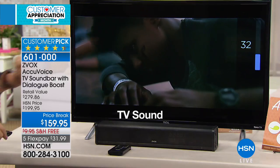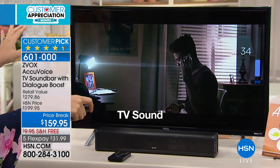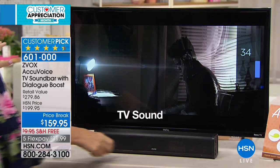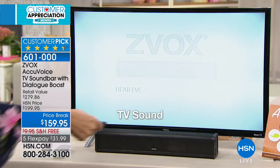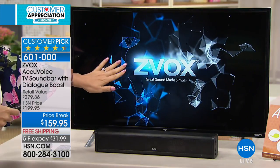Now, here's what traditional TV sounds like. And it's not a matter of volume. I'm gonna actually increase the volume here a little bit and see if we can hear anything. Zvox. This is with Zvox. It's so much better. It's like going from black and white to color. So here's your Zvox sound.